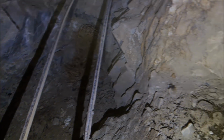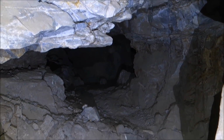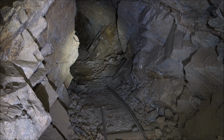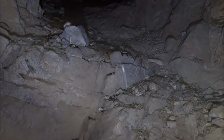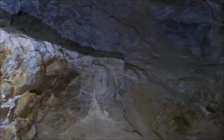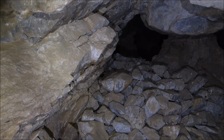Okay, so I just came off the rails there. Directly to my left here is a passage running up here. I'll go up there in just a second. And in front of us, the rails keep going out that way. So let's just check to the left here real quick. Okay, that goes up those stopes we saw a moment ago. You can see there's a little stoped out section here, and some gobbing right there.